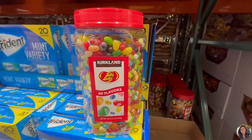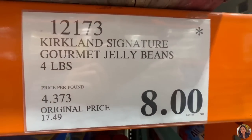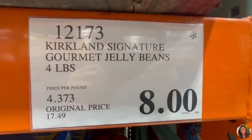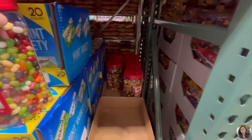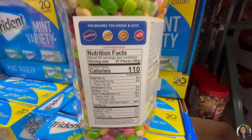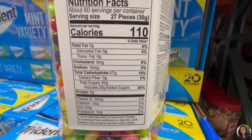I also continue to find these jelly beans at a really great price. They have 49 flavors in them. These originally sell at the price of $17.49. The lowest price I've seen them go for, you guys, is $8. Other stores I've seen them even go for $10, other ones at $12. But regardless, it's still a really great price.